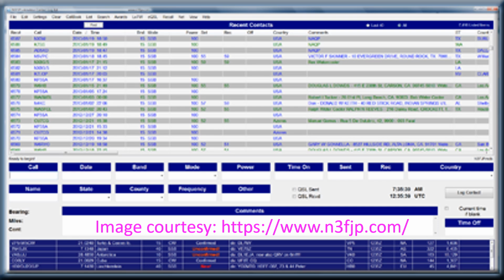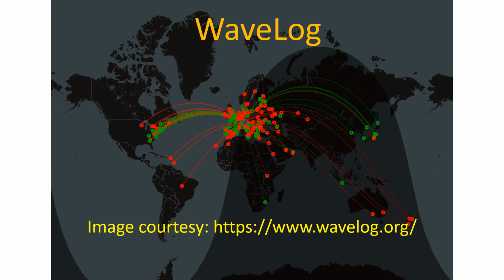N3FJP logging program has facility for working contests as well. Interestingly, it is a family effort supported by KA3SEQ, KB3KCN, and KB3MNE. It has been mentioned that their software library has more than 120 applications.